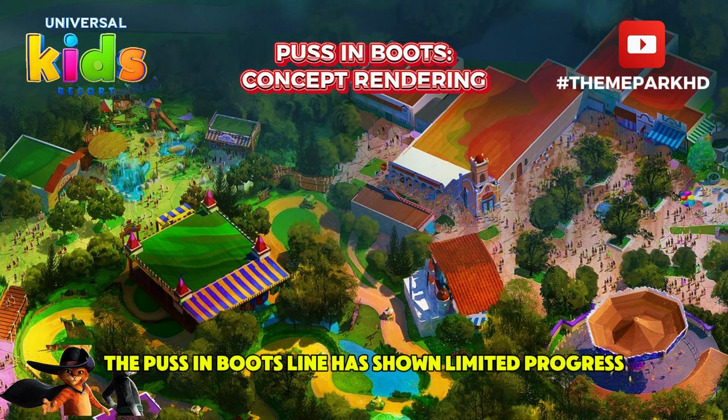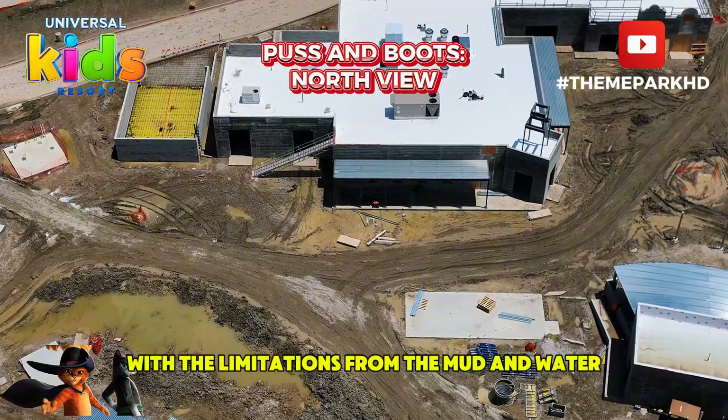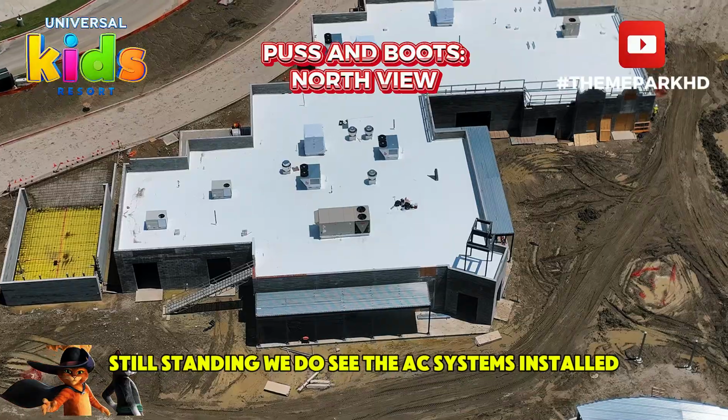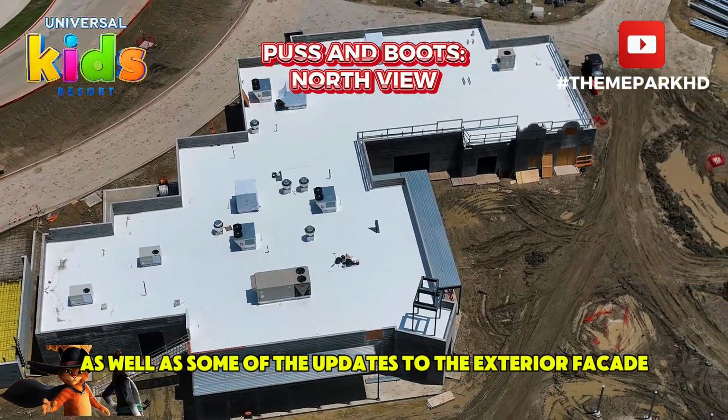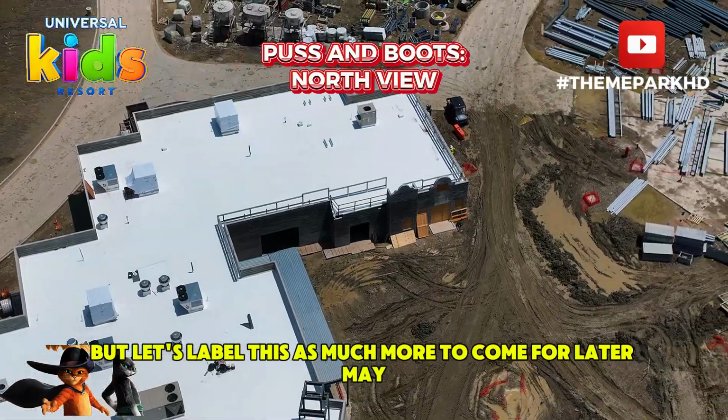Much like the Speedway, the Puss in Boots line has shown limited progress, at least externally. The limitations from the mud and water are still standing. We do see the AC systems installed, as well as some of the updates to the exterior facade. But let's label this as much more to come for later May as Texas heats up.